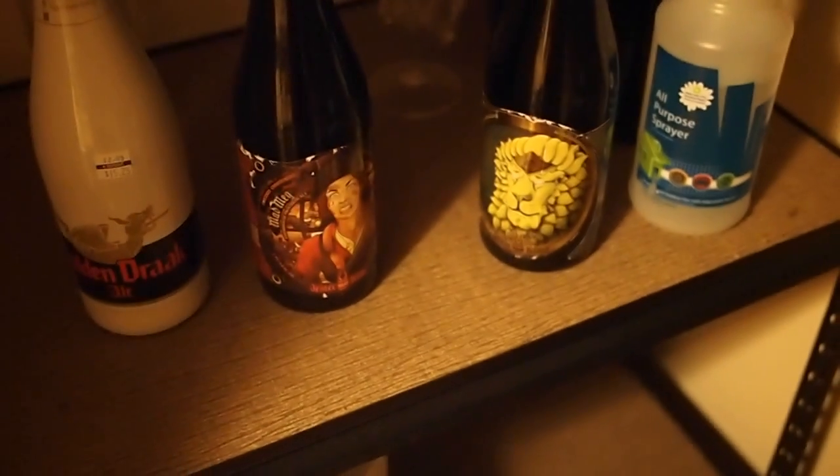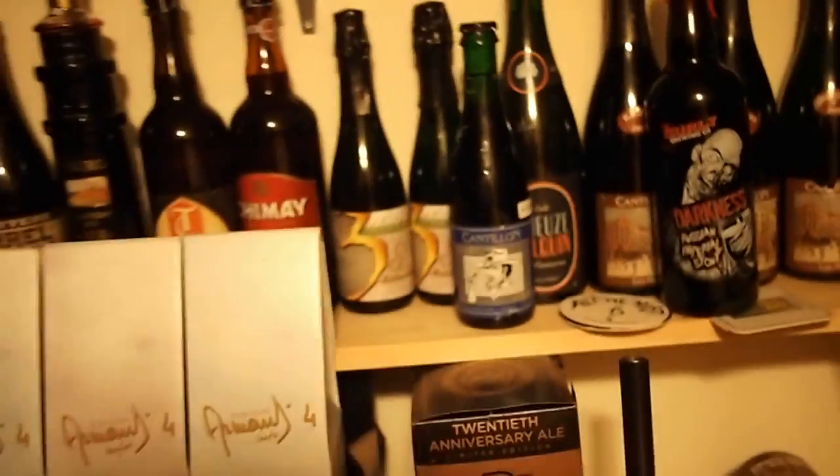Some White Label Girardin, some local stuff here. So that's, oh, and then I got some other Jester King stuff here, some Mad Meg. Yeah, and then over here, trying to make room here. It's so hard in this room. It's AC in it, really.